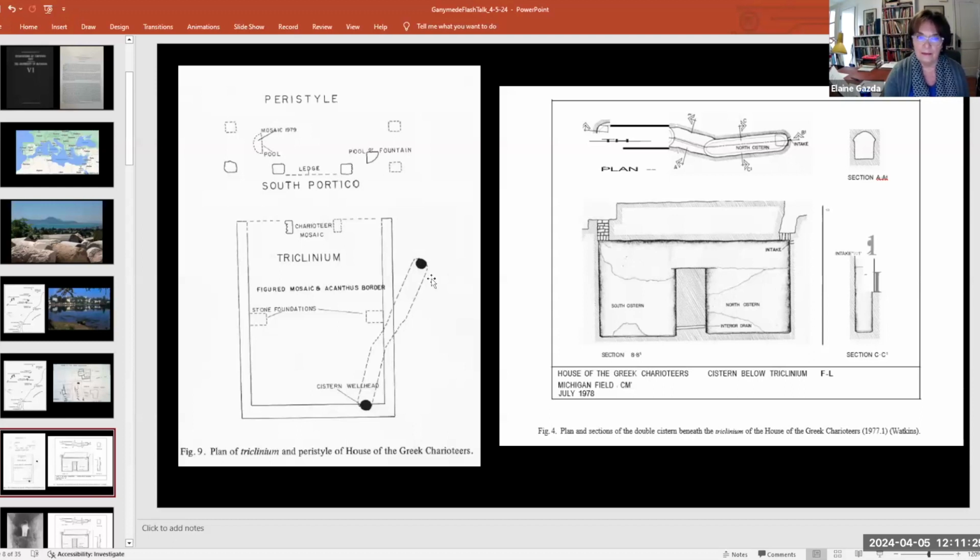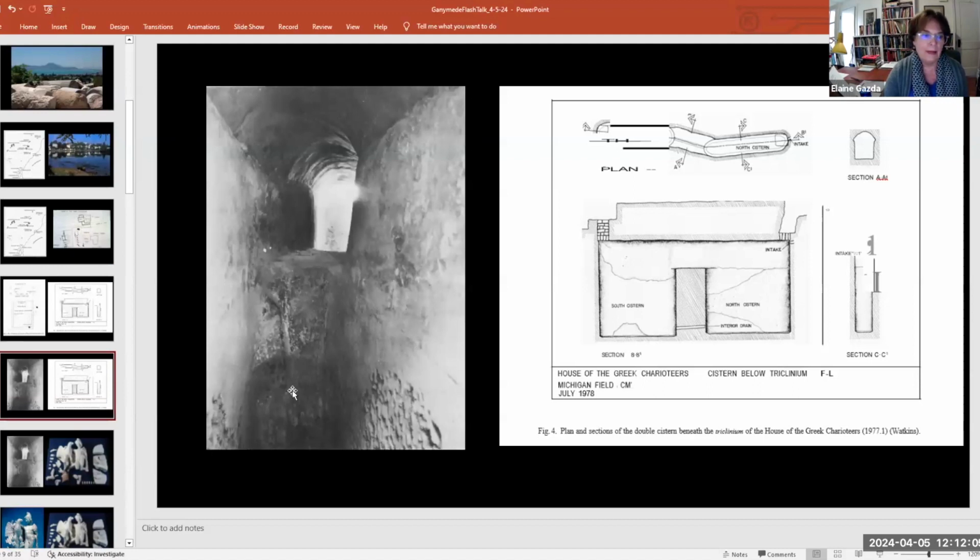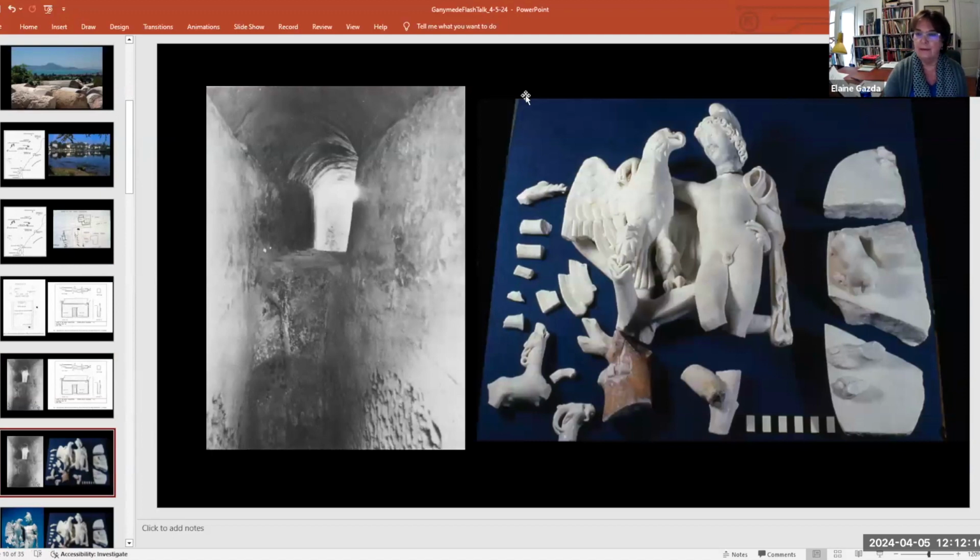So the story of when this was discarded, the first word in my title, became a matter of when did all of the stuff that got thrown into the cistern accumulate, and when did it actually enter the cistern. So there's a long article by Lindley Van in the same volume that I showed you earlier, explaining that, and much discussion about the fragments of the Ganymede statue. There were 17 fragments recovered. And here's a view into the cistern, by the way. And here showing Ganymede in the fragments laid out, all mixed with pottery sherds and organic remains, bones of birds and animals that had been consumed, presumably in that very triclinium.